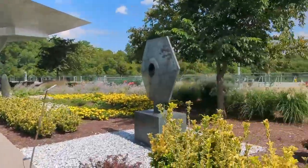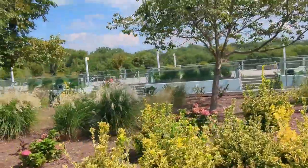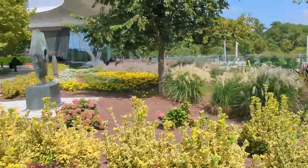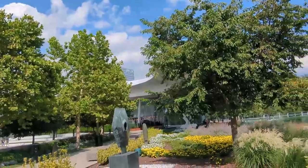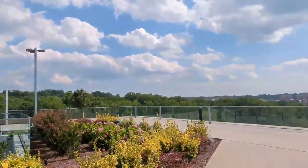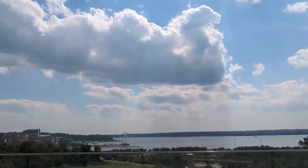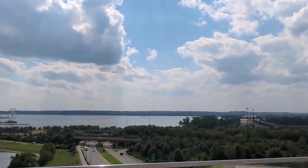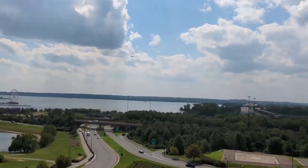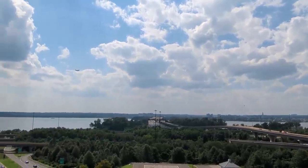MGM National Harbor is a luxury resort and casino located in National Harbor, Maryland, near Washington, D.C. It is one of the flagship properties of MGM Resorts International and offers a comprehensive entertainment experience that includes gambling, dining, shopping, accommodations, and entertainment. MGM National Harbor is a popular destination for locals and tourists alike, offering a high-end entertainment experience.